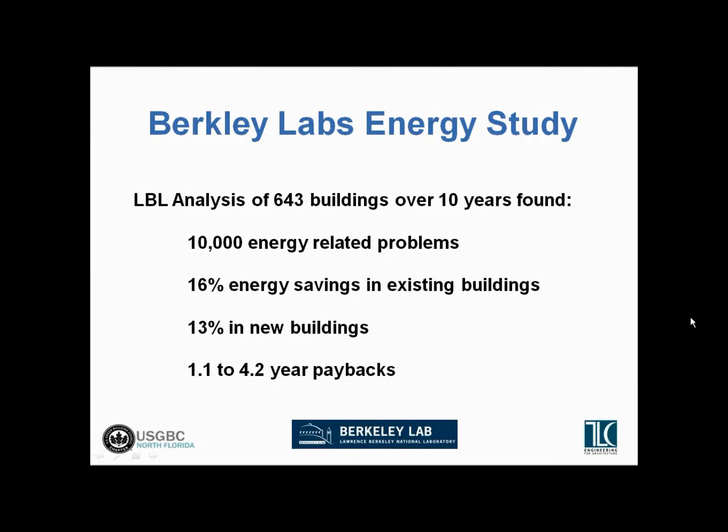So I referenced this Berkeley Labs study a couple of these modules ago. I want to talk about a couple of different charts here today. Lawrence Berkeley Labs did an analysis of over 643 buildings over 10 years and documented all of the different energy-related problems that were observed in those buildings, and analyzed the costs and the savings associated with those improvements. They basically found that there's quite a bit of energy savings to be achieved, both in new buildings and existing buildings, and that those savings usually result in a very short payback, somewhere in the 1 to 4 year range.